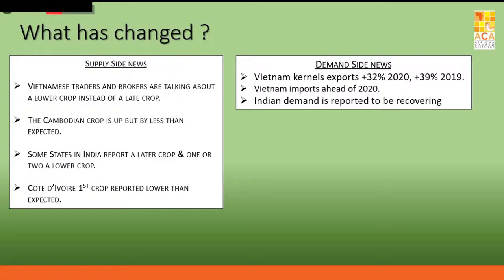Now, this is, of course, a critical factor. India is the largest consumer of cashews in the world. Last year, cashew consumption had been somewhat impacted by the coronavirus. We did see a recovery towards the end of the year, but it would be a critical factor if Indian demand were to return to normal, as is forecast by many observers in India.